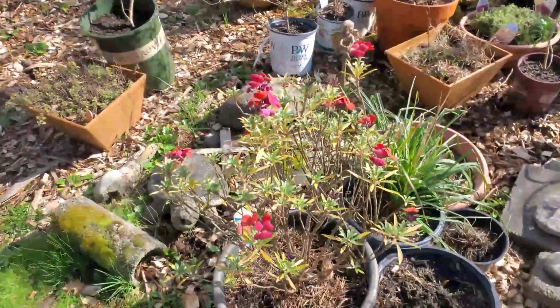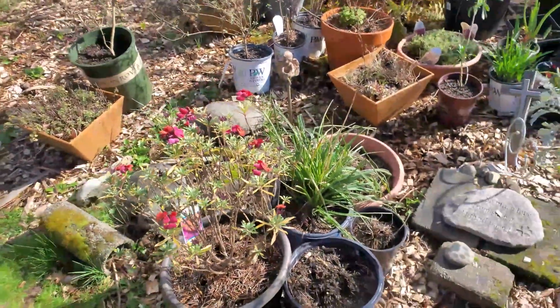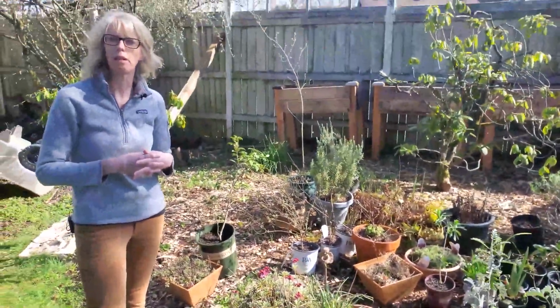We want to get this in the ground soon, but obviously we're looking at this whole experience like we have just a container garden right now, and that's how we're rolling out with these plants.